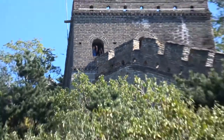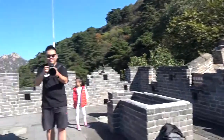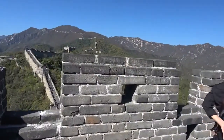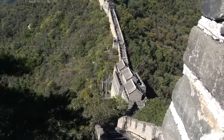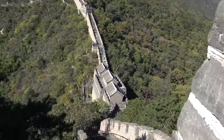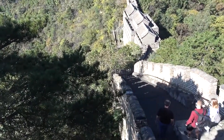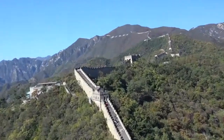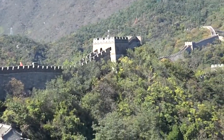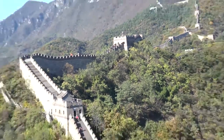Zoom all the way back out. Currently here at the Great Wall of China. What you guys didn't see was us struggling. Oh, there's a bee. Fuck this bee. What you guys didn't see was the 45 minute struggle up this wall here. We actually started there, ascended 30 minutes up, and now we're here.